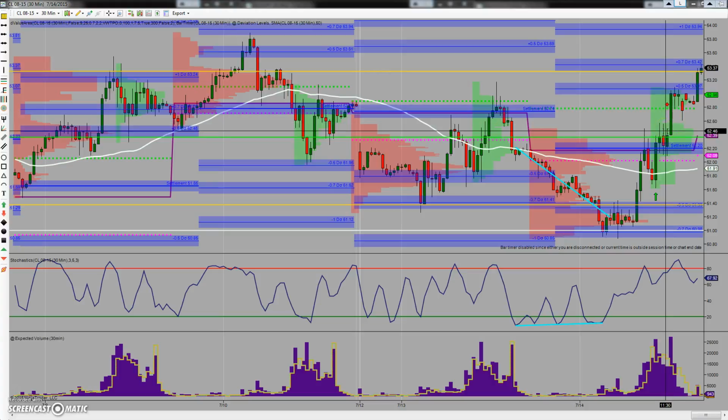Oil moves at $10 a tick. So first trade was negative 10 ticks, and second trade was a plus 40 ticks for a net profit of plus 30 on this particular trade here for market profile. So that's how this one went.